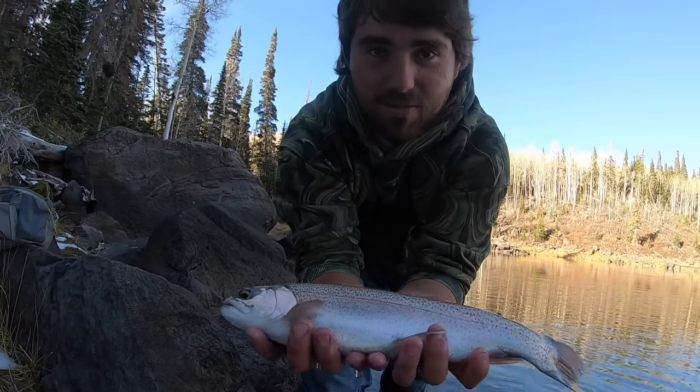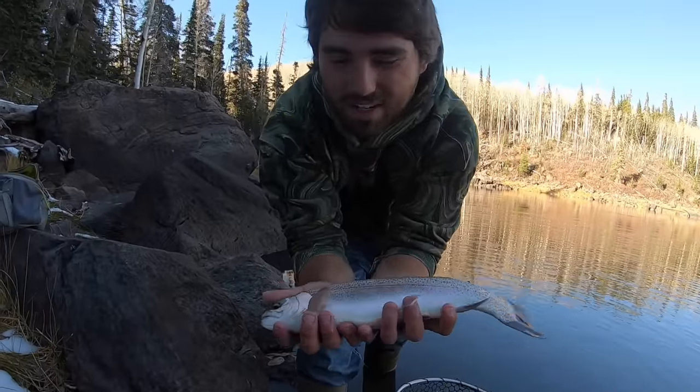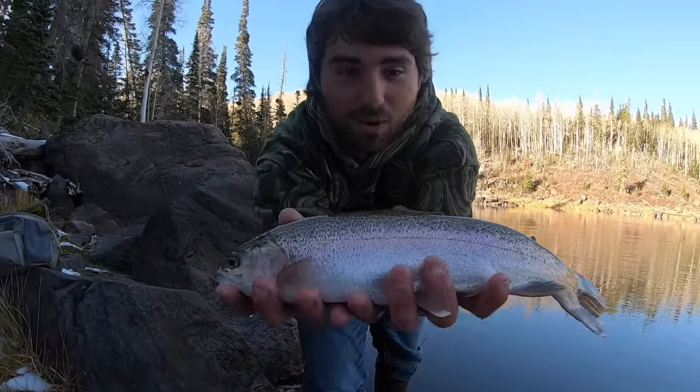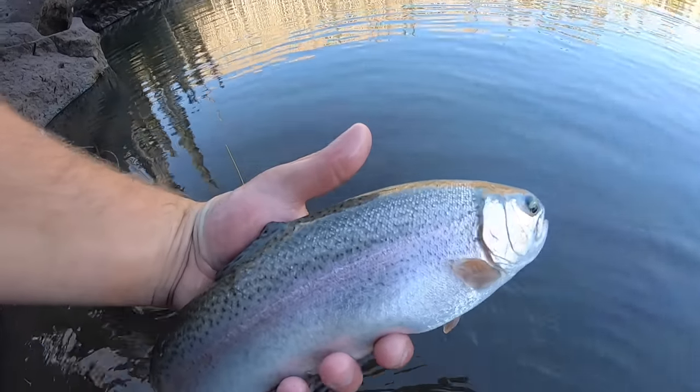And I think that's the biggest one either of us have caught. Not a huge one. I've caught bigger ones in here for sure, but they're just not really biting today. So it's kind of what we're working with. Biggest one. We'll let him go. Nice rainbow. Later.